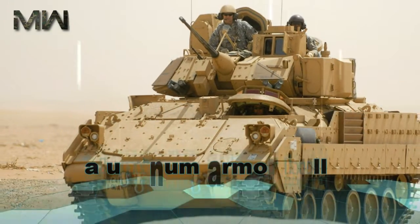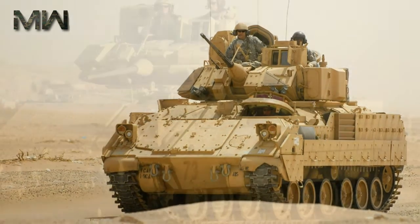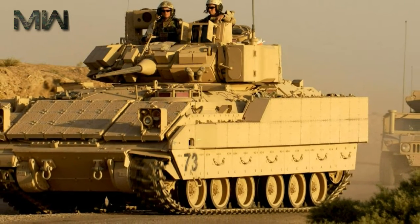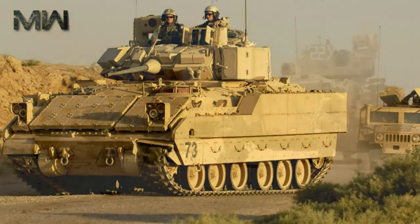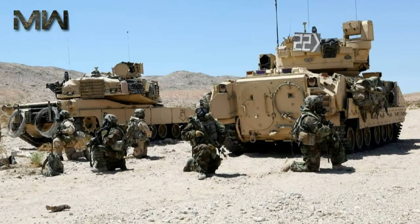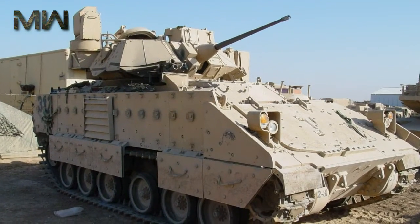The M2 Bradley infantry fighting vehicle has a welded aluminum armor hull. The front arc has a spaced laminated aluminum and steel armor. The initial production variant provided protection against 14.5mm armor-piercing rounds. The front arc of the latest models provides protection against 30mm armor-piercing rounds. Also, the vehicle is fitted with explosive reactive armor and withstands hits from RPG rounds. The bottom was reinforced with steel plates for improved protection against mines.